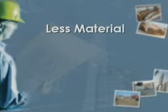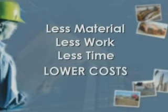It is far easier to place than traditional products. The higher yield strength of the steel means less weight, and less weight, of course, means easier handling. We estimate that labor savings could exceed 50% when compared to a traditional tied rebar configuration. This all adds up to less material, less work, less time, and lower costs. In most cases, you can easily convert a rebar job to a welded wire reinforcement job.